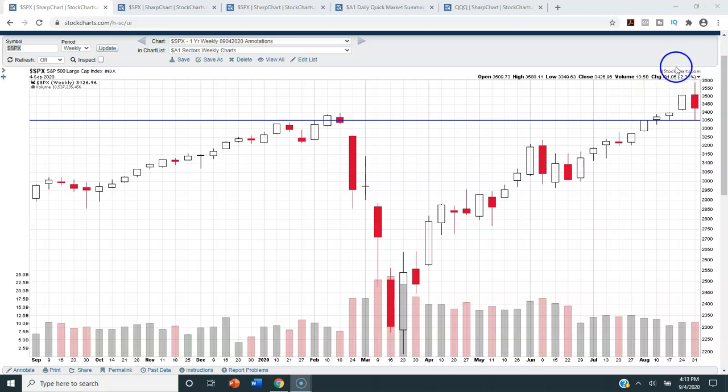For the week, we were down 2.31% on the S&P 500, and we closed at 3426.96. The first chart that we're going to look at is a one-year weekly chart of the S&P 500, so each candlestick does represent 1 week of trading. The blue line is set at 3350.